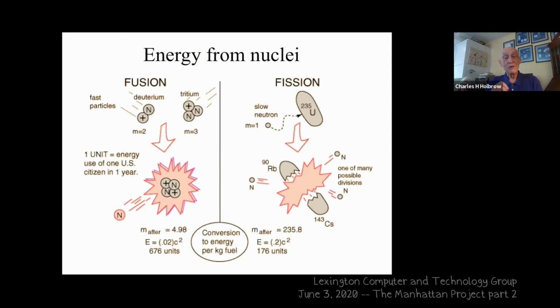Peierls devised a very good formula for calculating critical mass. It was a better formula than anybody had up to that time. And he applied it to uranium-238. Same answer as before, except now it was down to about 4 tons. You know, it was getting smaller, but it wasn't getting much smaller.